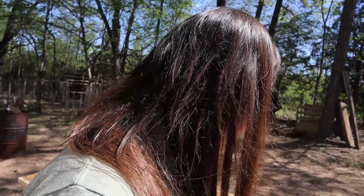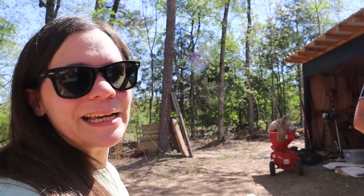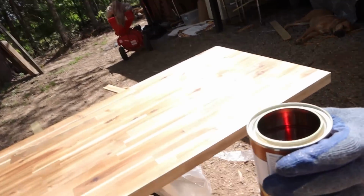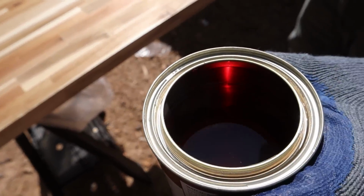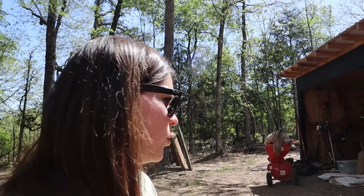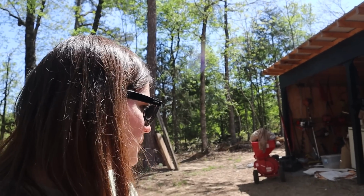Hold the oil. That's basically what it is. It's oil and finish. So there's probably a hint of some kind of stain in it, natural. It's dark, like it's red. The can's not red, it's just the color of it. Yeah, just the oil in there. So it might stay dark for a little bit.